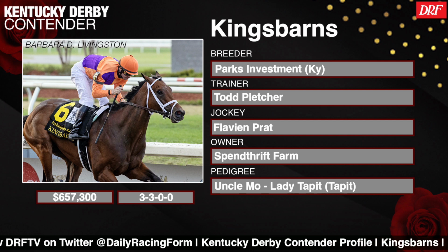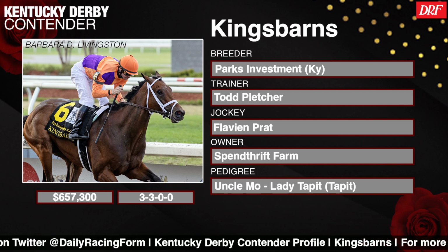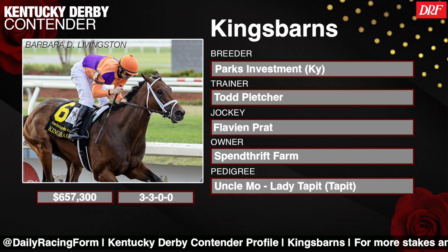He's by Uncle Mo, a $250,000 yearling who was sold for $800,000 as a 2-year-old. The dam's a half-sister to Grade 1 winner Gossip Girl. This is the family of Breeders' Cup Juvenile winner Bracco. A lot of quality here.